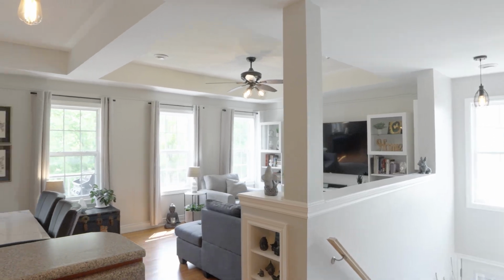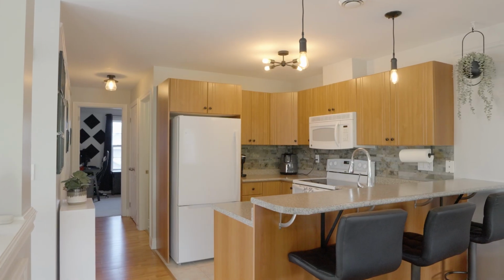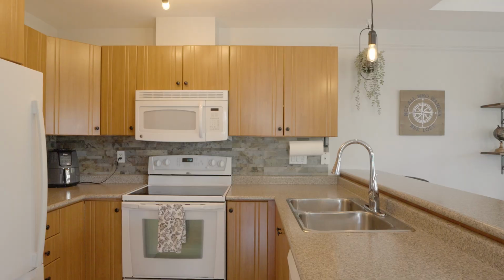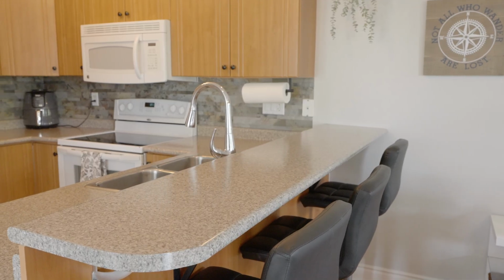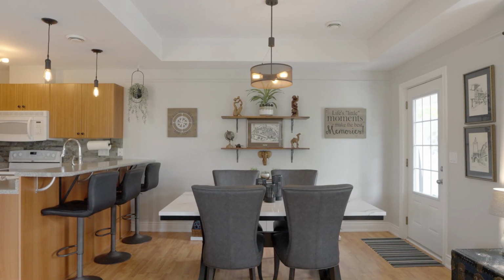This 2-bedroom, 2-bath condo offers a bright, open-concept layout with modern finishes throughout. A perfect blend of style, functionality, ideal for anyone looking to simplify without sacrificing space.